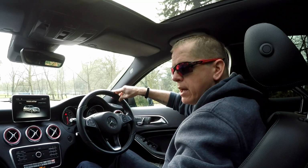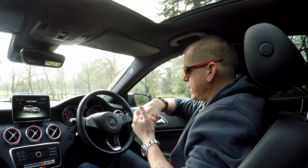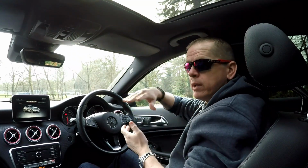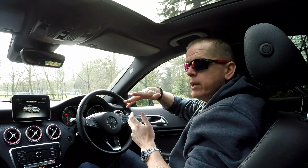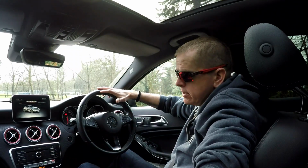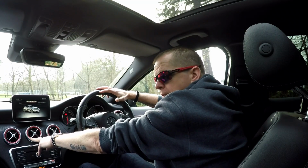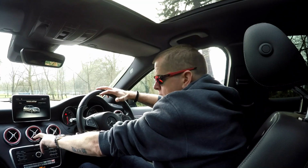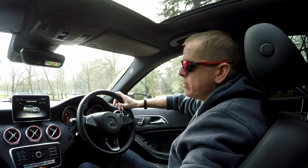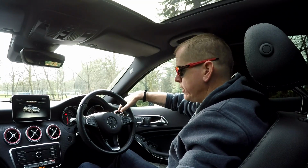Just one other thing, I just remembered that I said I've had the brake calipers done, and I've put a little lip spoiler on the rear of the vehicle. I've also put these red inserts into the air vents. That's not standard. I think they're on the A45, but on this model it's not standard. That's something I've added as well.